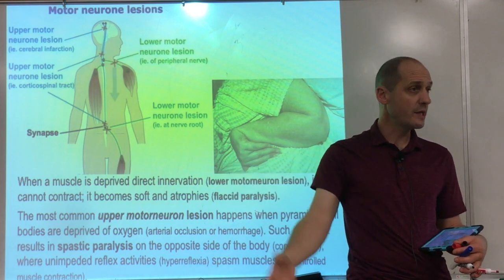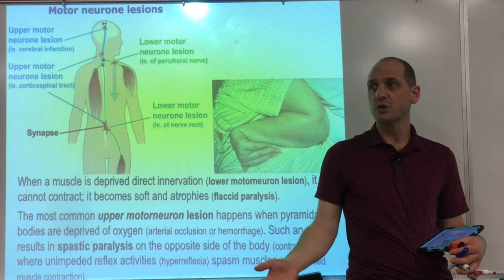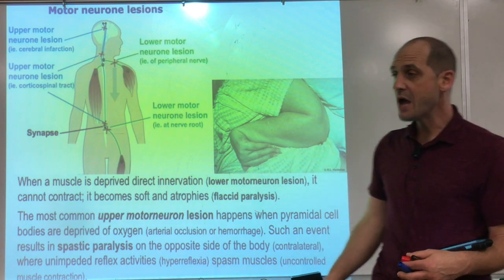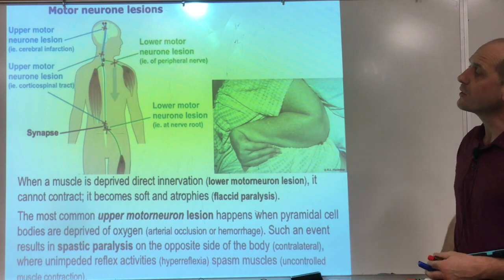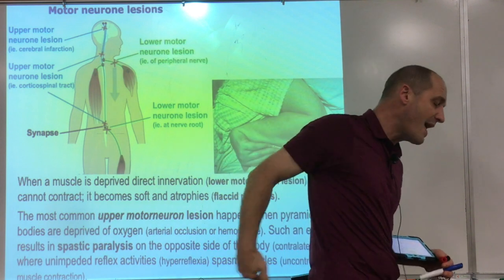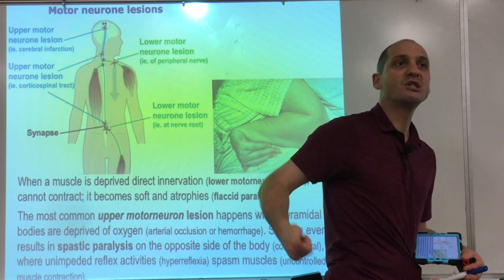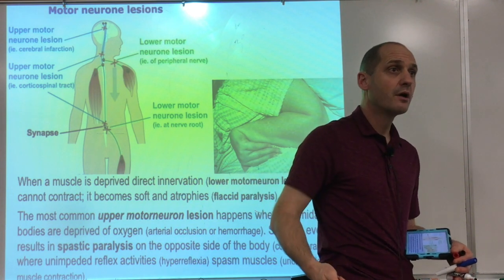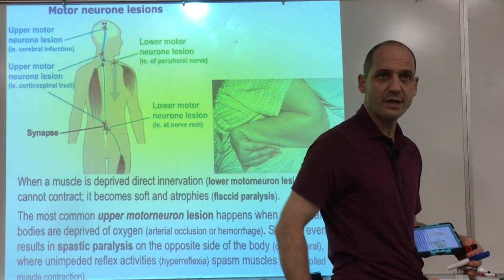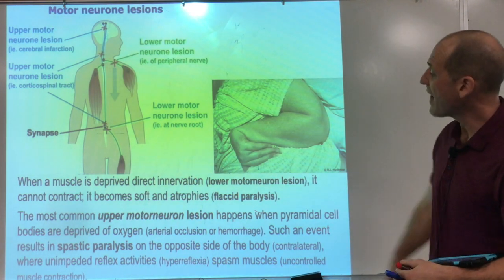Now, when you have an injury, you can have damage to the neurons, and it could either be upper motor neuron damage or lower motor neuron damage or lesion. If you have a lower motor neuron lesion, meaning you got that disc slamming right onto the nerve and impeding that nerve from getting the information out, you're going to have a limp, whatever muscle that it fires onto. It's not going to function. That muscle is going to be limp. They call that flaccid paralysis.